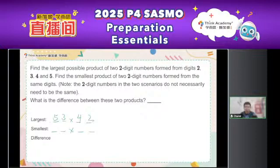So what are the smaller numbers here? As we did before, they are 2 and 3. And the bigger ones are 4 and 5. So 2 and 3 we put here. 4 and 5 we put here. When you calculate, the first one equals 2,236. The second one, you will get 840. Lastly, just subtract them, and we can get our final difference.